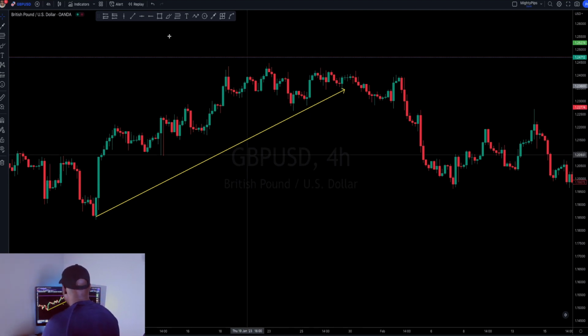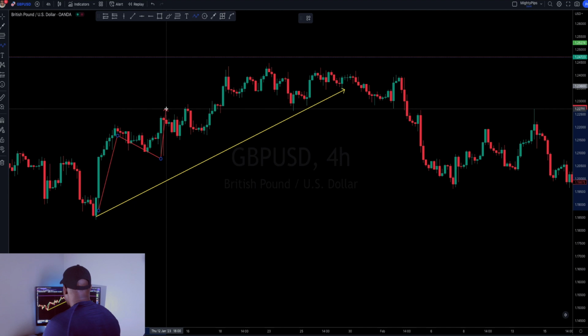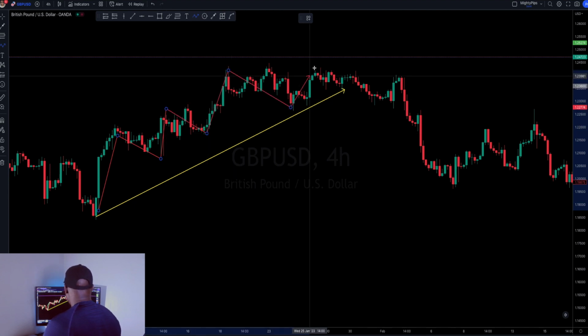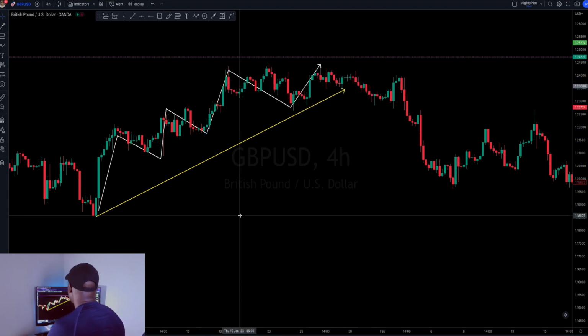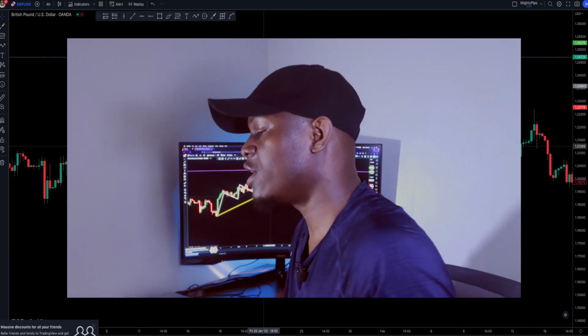So you want to check and make sure that the market is creating a higher high, higher low, higher high, higher low, like that. You want to make sure that the market is creating structure as it is going up. So after you have identified this, you go to the second thing.